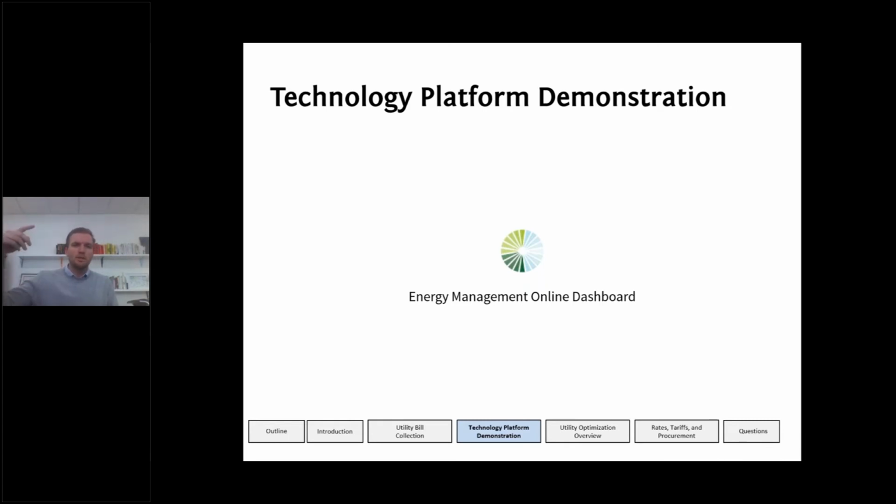So the way that the software works in the background is by way of a utility login, a username and a password, and we can go out and grab data on a daily basis. As soon as a new bill is made available by the utility, our software is grabbing that data and pulling it into our software. So there's no manual process of somebody needing to submit a bill and then fat fingering that bill into some dashboard or into some Excel file. The software is continually going out and looking for new data from that account for that building and pulling it into the dashboard on a regular basis.